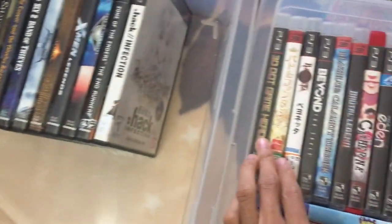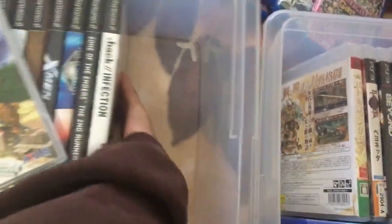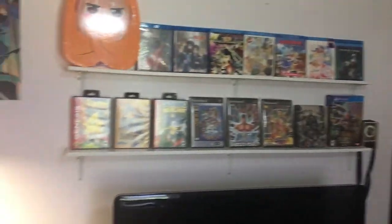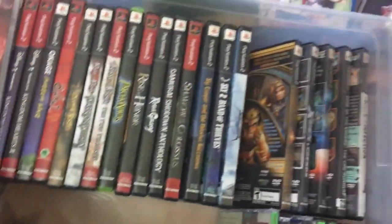3D Dot Game Heroes, definitely keeping this one. Oh shoot, how am I gonna arrange this? Oh boy. Okay, I need to just arrange this box first. So let me see here. Also, we're going to be going through the games that I have on my shelves also. But let me just do one thing at a time. I keep distracting myself, so let me just move this here.